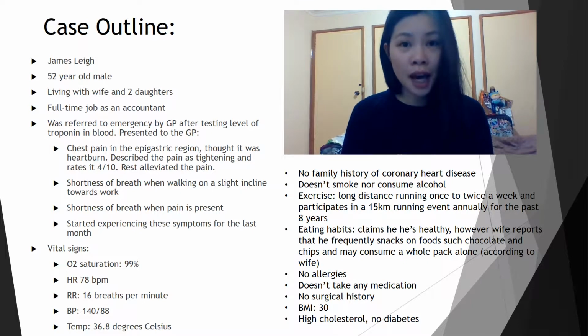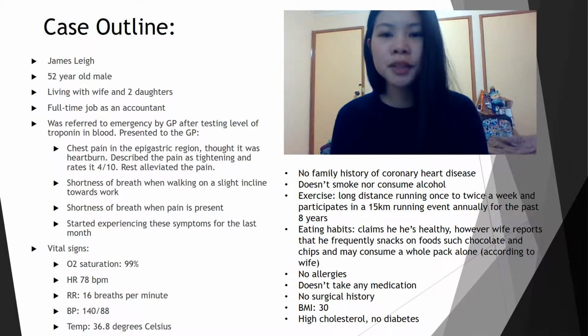Originally, James thought it was heartburn. He also explained that he experiences shortness of breath while walking on a slight incline on the way to work. After being tested for the level of troponin in his blood, James was referred to the emergency ward by the GP. His vital signs were taken instantly.